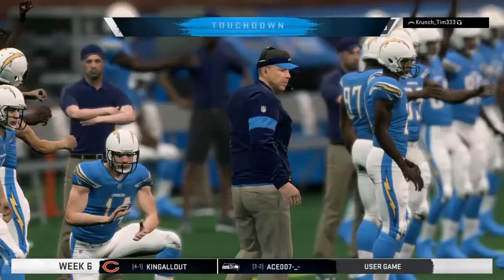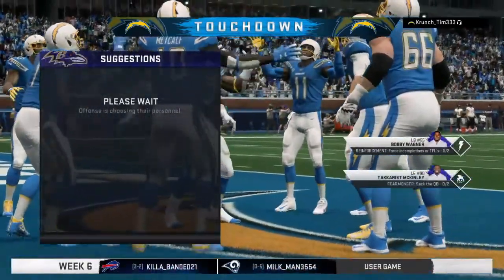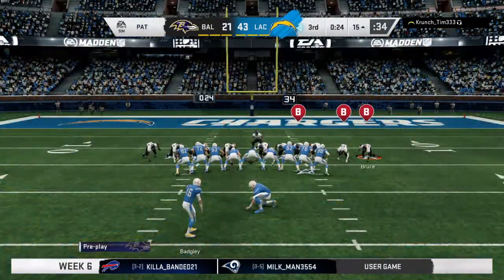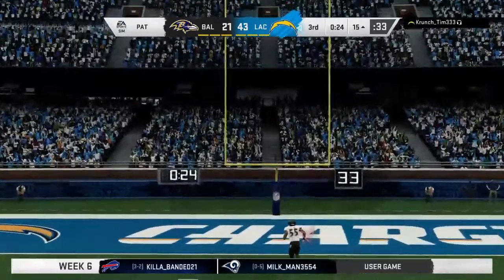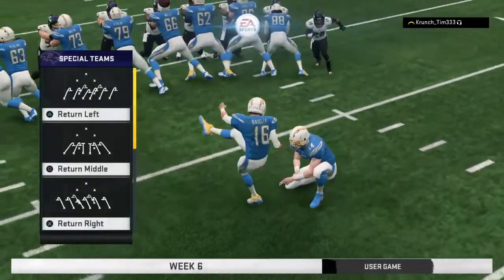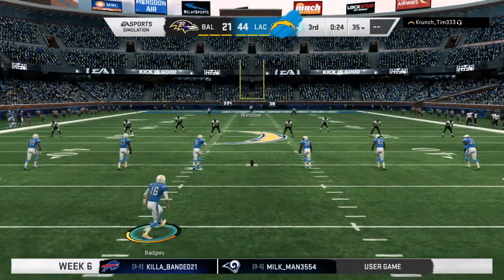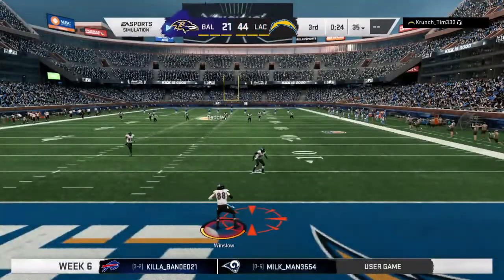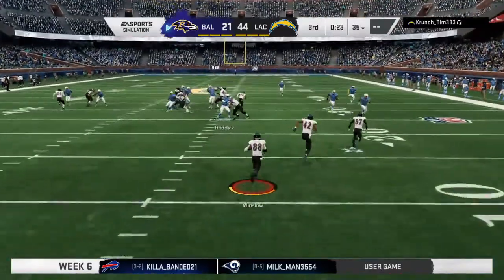It's a foot race. And he takes it in for a Charger touchdown. A big play there. 76 yards. For the Chargers, they're able to widen their lead. Extra point by Badgley, up and good. And that pushes the lead up to 23. Following the touchdown, Badgley out there to kick it away. This is fielded a couple yards deep.